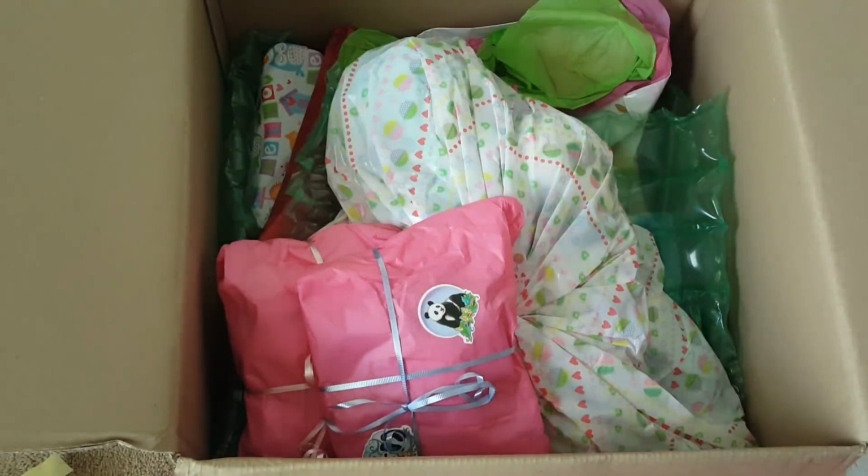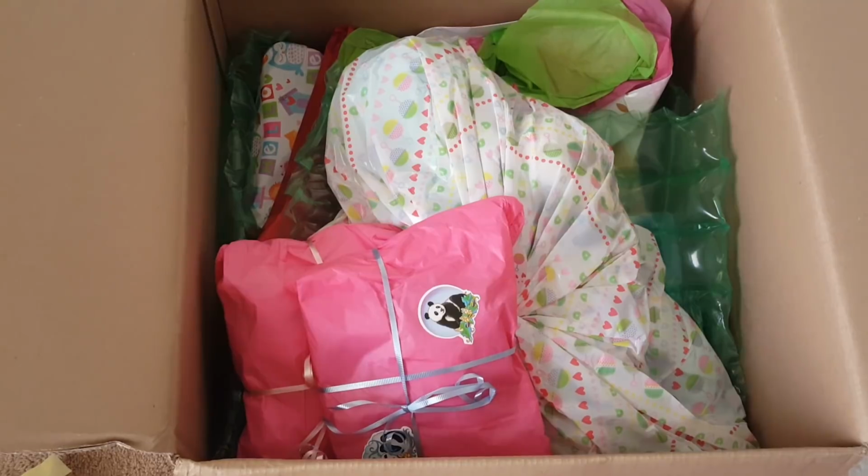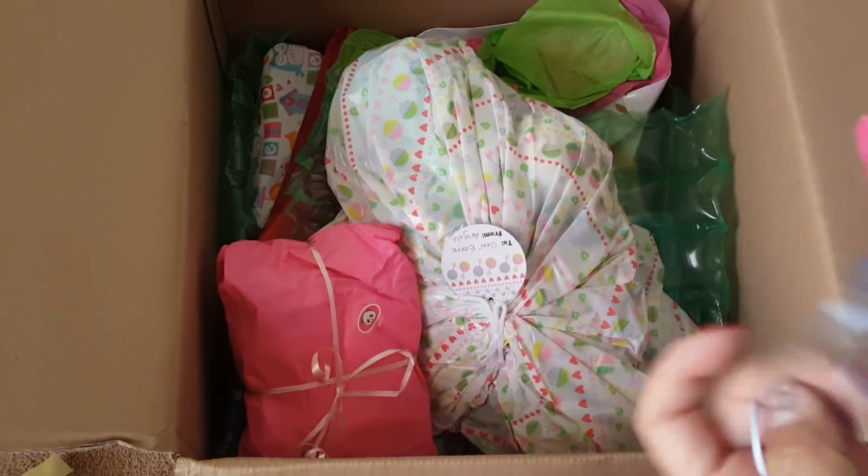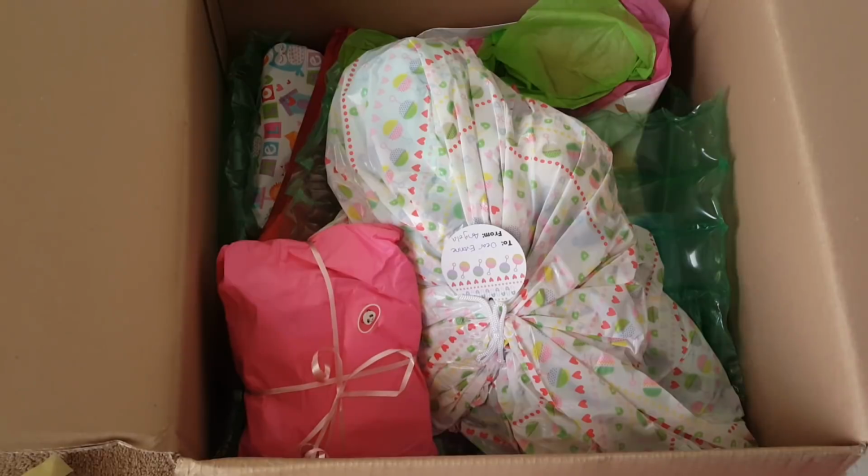Oh, Angela. Hey, can you get your little butt down? Just trying to get into the paper. Okay. Here she is.